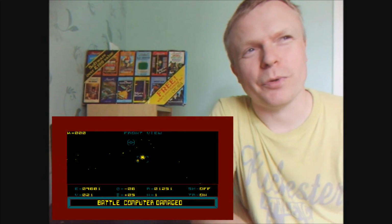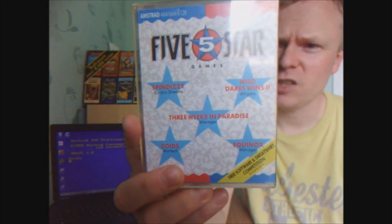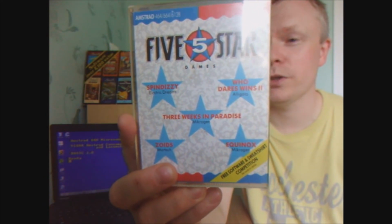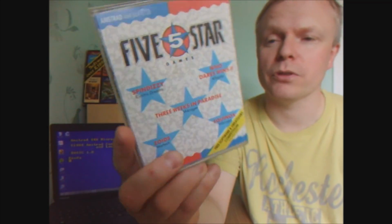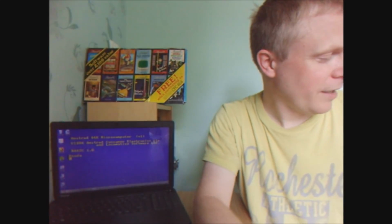First actual game I actually went to a shop to buy after Christmas was this, a 5-star compilation. Spin Dizzy, 3 Weeks in Paradise, Who Dares Wins 2, Zoids and Equinox. 5 games for £10 instead of one big game. There it was. Some good games on there too.